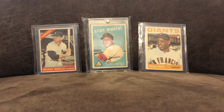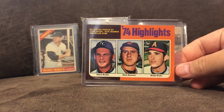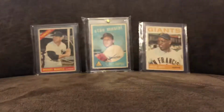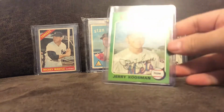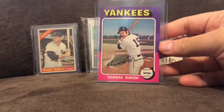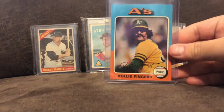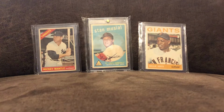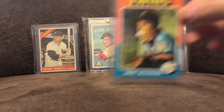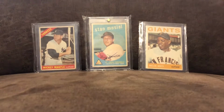Highlights. These are all the highlights, because they're the first ones in the set. Steve Busby, Dick Bosman, Nolan Ryan, Jerry Koosman, Thurman Munson. Very colorful set. Rollie Fingers, Dave Parker, Bert Blyleven. That's for the first few.